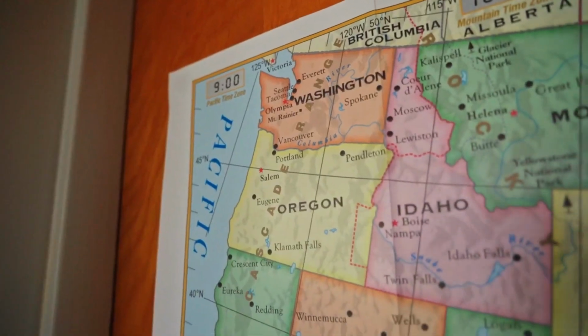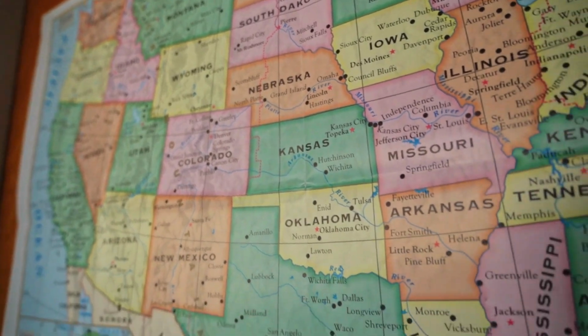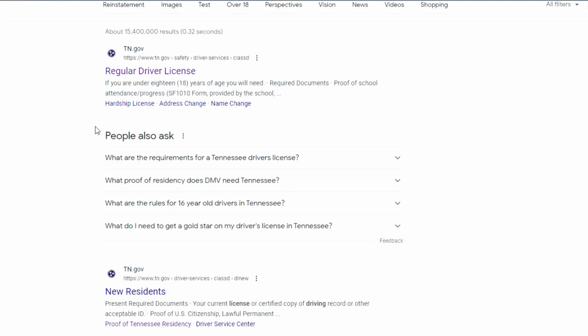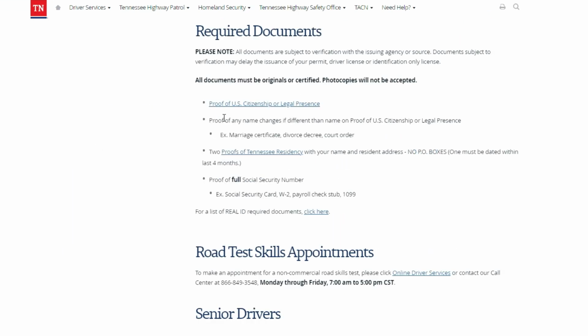Each state in the US has its own set of rules and requirements for obtaining a driver's license. So before you hit the road, make sure you know what your state requires. You can usually find this information on your state's Department of Motor Vehicles or DMV website. Let's take a look at the requirements for Tennessee. Let's do a simple Google search and it will show us the link for regular driver's license process and requirements.